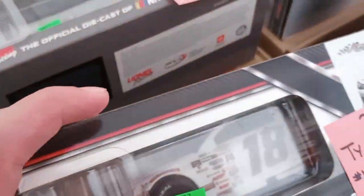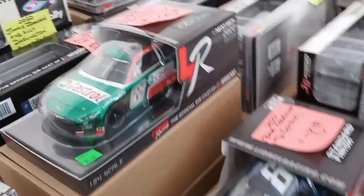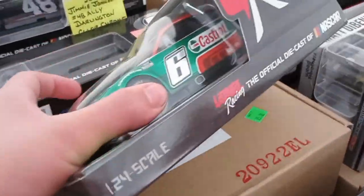And that's Bubba Wallace. That's an ARCA one, actually. I didn't know they made ARCAs. Yeah, here's the 22-22 ones right here.